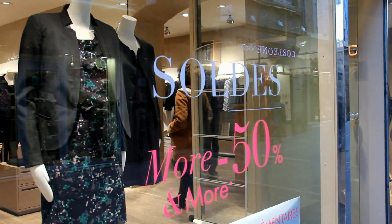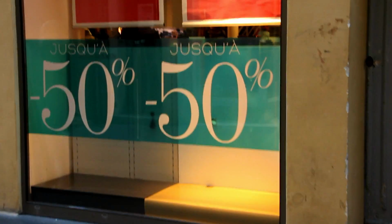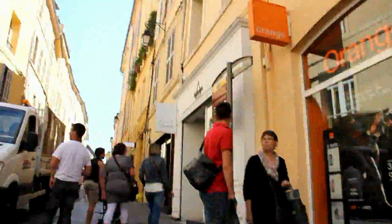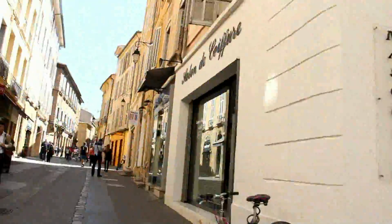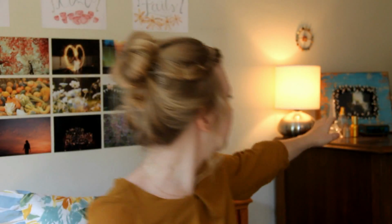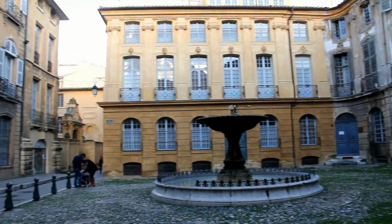Okay, so there are like a couple major times in France when all the shops have sales. And so I just happened to go out when they're having a ton of sales. L'Occitane! I bought some perfume there. It's actually in the background. It's roses. Now we're getting closer to my university. This is another little fountain.